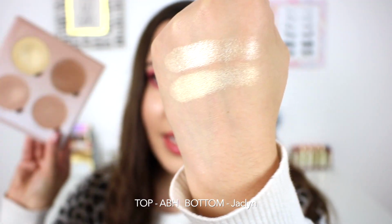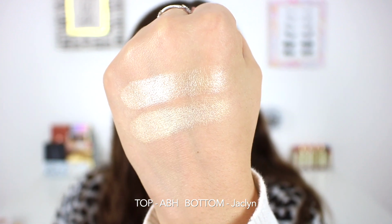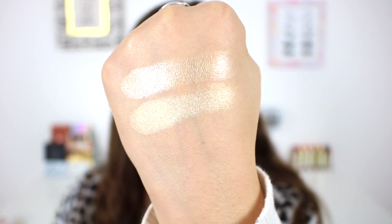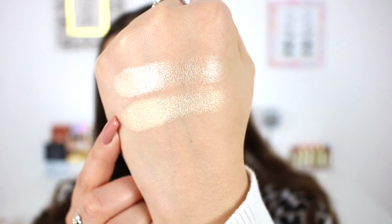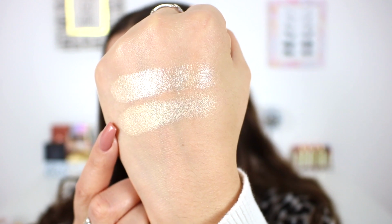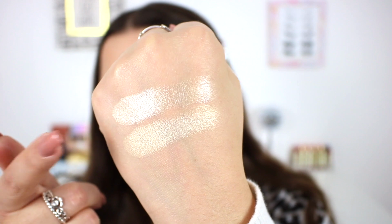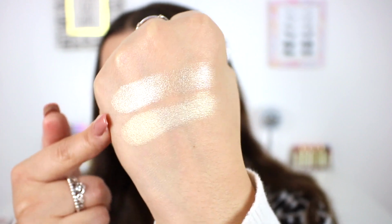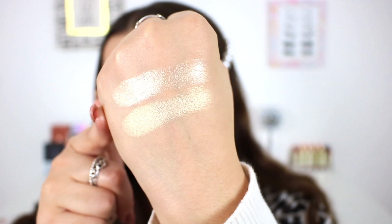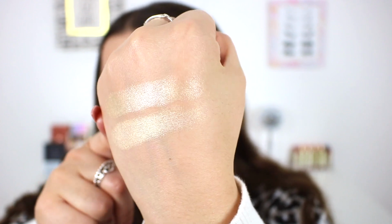These That Glow kits remind me a lot of the formula of the Jaclyn highlighter palette because they are smooth, more of a glow from within, not glittery at all. I would say the only difference that I'm seeing here is Jaclyn Cosmetics Sparks has just a little bit more of a yellow tint to it, where I'm not seeing as much yellow in the Anastasia one, but they are very similar, especially when you shift them to certain angles in the light. These probably could pass as the same exact highlighter.